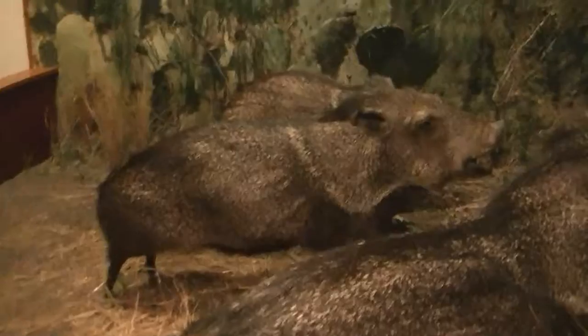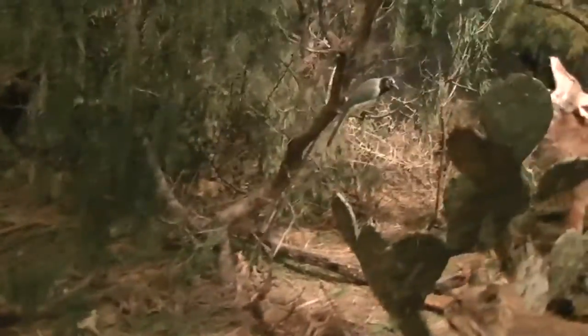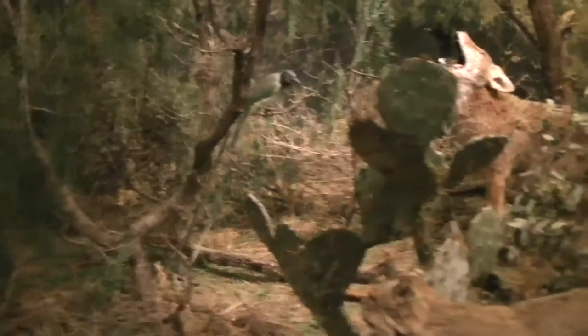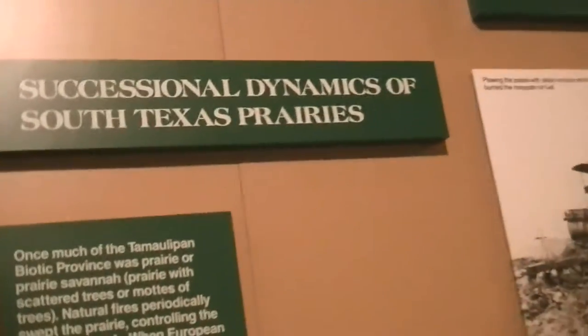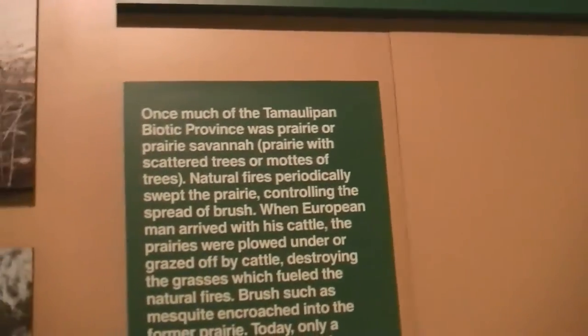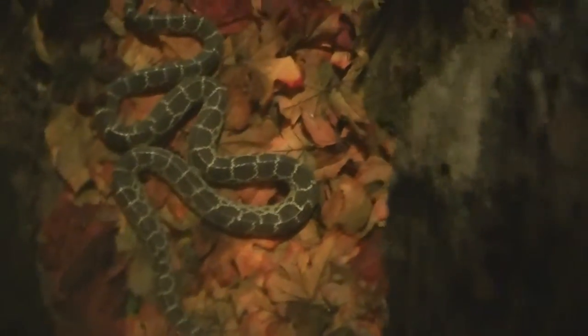They look like a pig and they smell like a skunk. That's a mascot. All right, we got the armadillo, turkey, skunks. Seen plenty of dead skunks. Deer. Desert king snake.